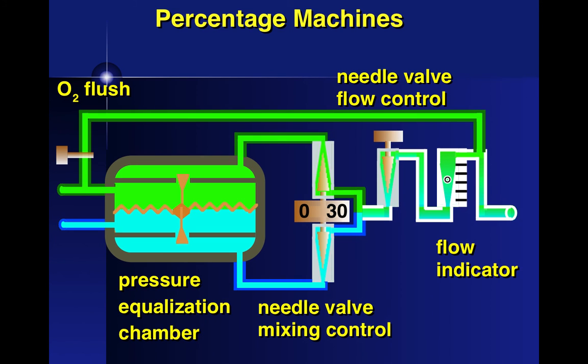They typically have a pressure equalization chamber here, which is a diaphragm, and if your line pressures aren't totally equal, this equalizes it. So the pressure going into the needle valve is the same for nitrous oxide as it is for oxygen. And then as you turn this needle valve, say to 30%, that's 30% nitrous. So this needle valve is almost closed, and this one is much more open to allow 70% oxygen, 30% nitrous.